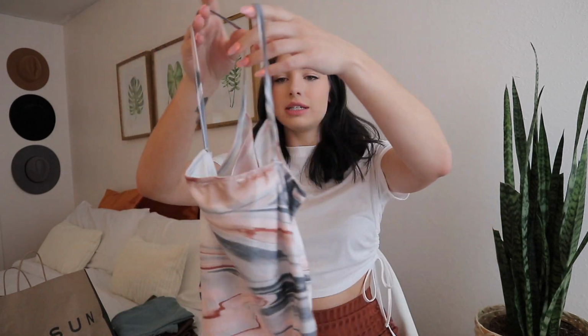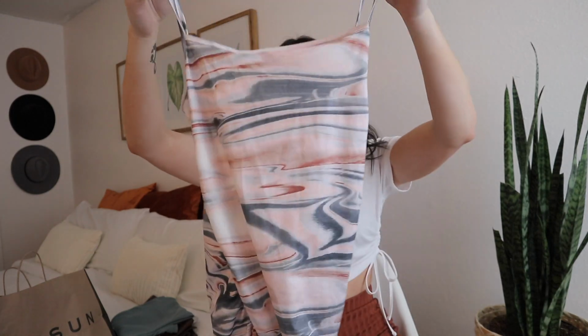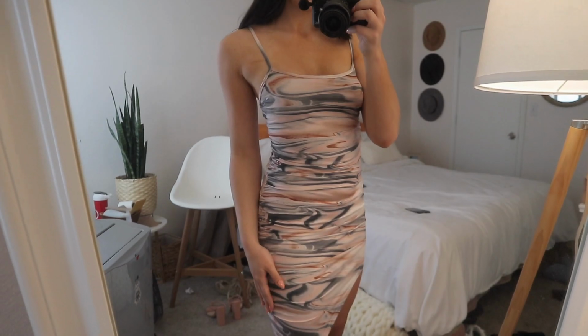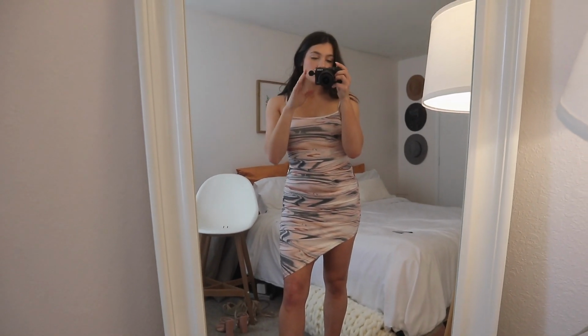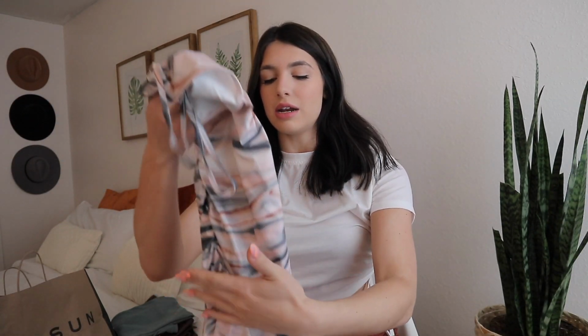The next dress is going to be kind of hard to show on camera, but it's this little spaghetti strap dress and this cool little tie-dye kind of print, and then it has the cinch down one side and it's asymmetric. You'll see in the try on, but it is so cute. It's not see-through at all and it's the lightest silky, almost kind of like swimsuit material, but not in a bad way at all.